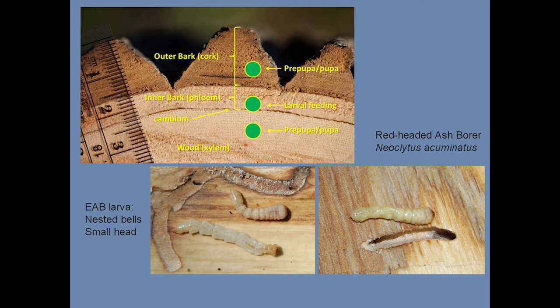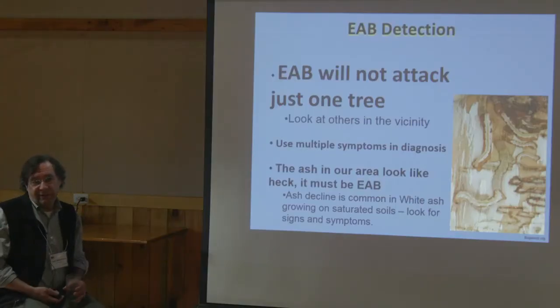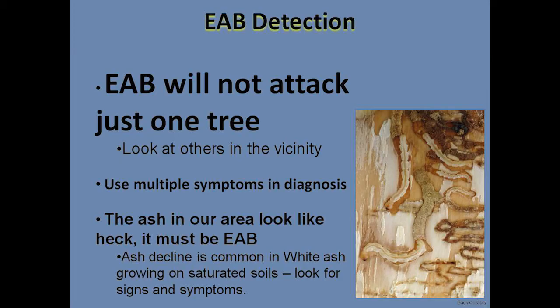So what are the signs and symptoms? Basically, EAB will not attack just one tree. Around here, you don't need to worry about it. They're everywhere right here. This population is absolutely huge. All the trees have the same symptoms.